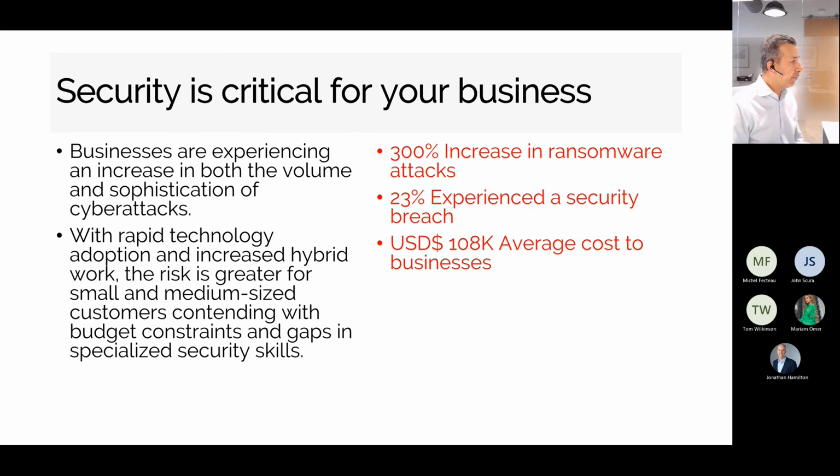And these are some of the numbers: the ransomware increase has been up by 300%. Again, 23% of the companies experience a cyber breach. These are massive numbers, and the cost of it is about an average of $100,000 per business. Personally, at Point Alliance, we have seen that with the people who have reached out to us and run into this problem in recent weeks. So again, you probably know someone this has happened to, and our goal is to help you prevent this from happening to you.